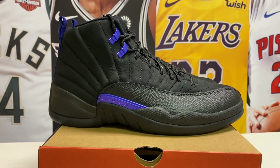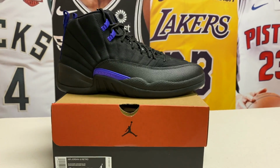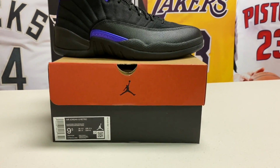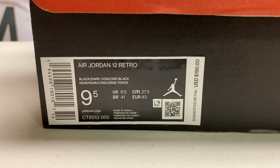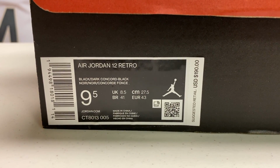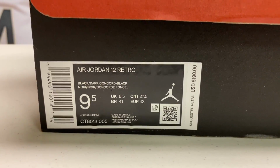Starting here with the shoes, we have the lateral side teed up to take a look at first. However, before we do that, let's check out the box. We have the classic Jordan 12 box that we saw on the University Gold pair. And then we can check out the size tag down here. We have Air Jordan 12 Retro in black, Dark Concord, and black. Again, for that retail price of $190.